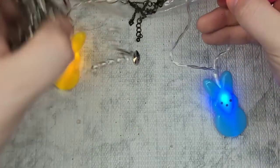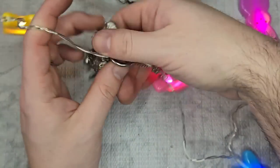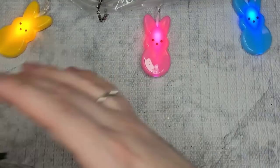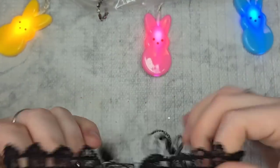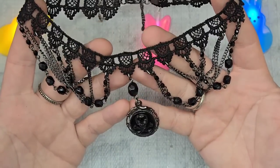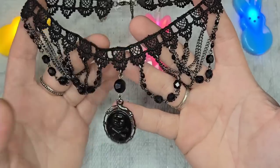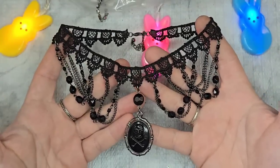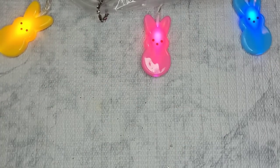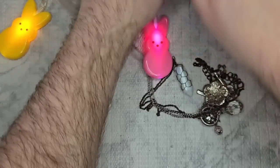Okay, we have a necklace that is tangled to my lights. How in the world did that happen? All right, I had to untangle all the peeps and the lights. All right, so this is a really cool black choker lace necklace. It has a black resin or acrylic skull. That is really cool. Let's just do $2 on that. That's really interesting. Very steampunk, Victorian revival, whatever you want to say.